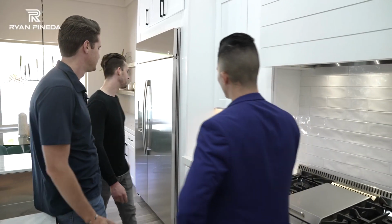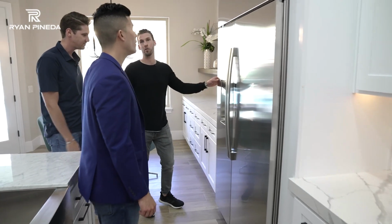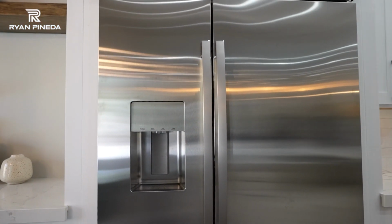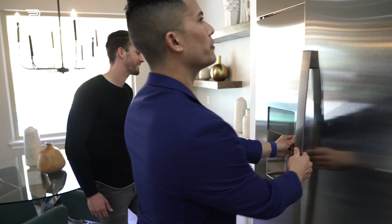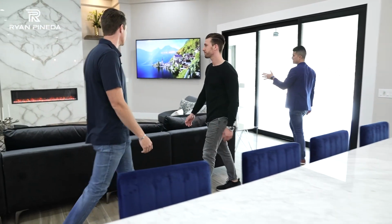So you've got this huge fridge over here as well. Beautiful fridge. This fridge took about 12 weeks to get in because of the pandemic. They're having a huge back order on appliances. This brand new fridge cost about $10,000. It's a GE. Every time I go into these luxury homes, I gotta see the fridge, man.